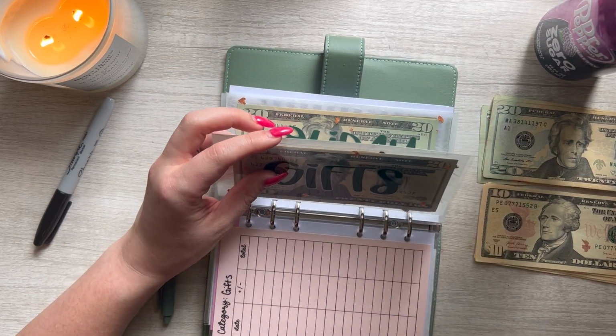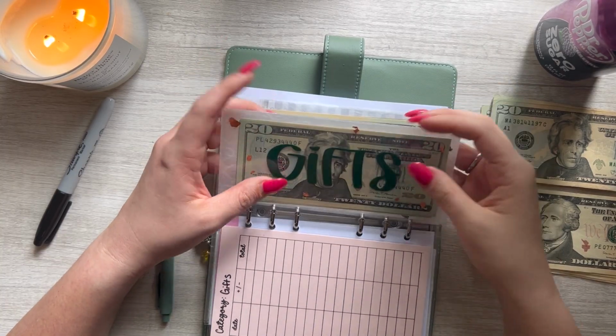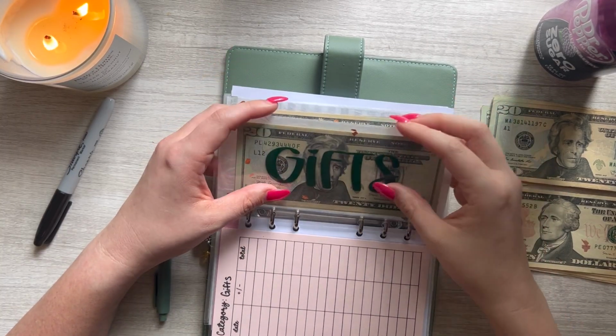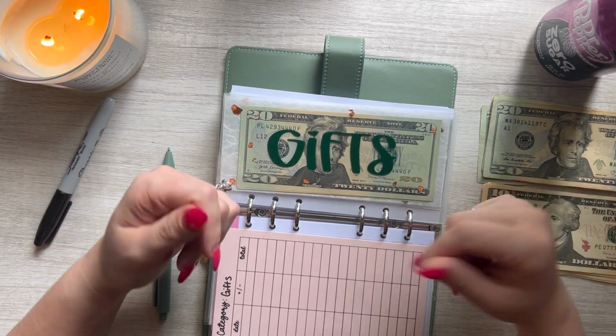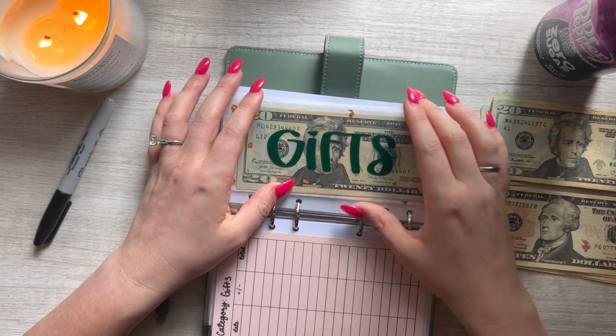So yeah, that just makes me feel really good knowing that we won't be going into debt for our wedding, and we can still make it what we want without having to let go of things because they're too expensive. If it's things that we care about, we will be able to include them.